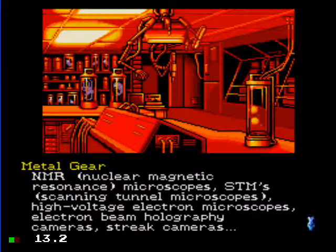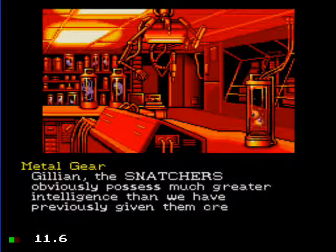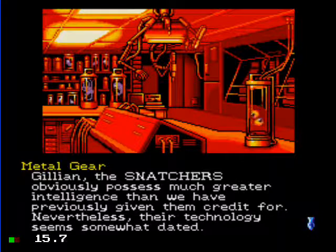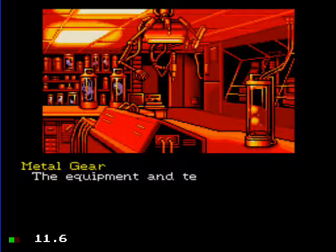Nuclear magnetic resonance microscopes, scanning tunnel microscopes, high voltage electron microscopes, electron beam holographic cameras, streak cameras. Gillian, the Snatchers obviously possess much greater intelligence than we have previously given them credit for. Nevertheless, their technology seems somewhat dated. Dated? What do you mean by that?